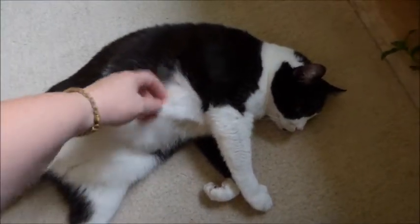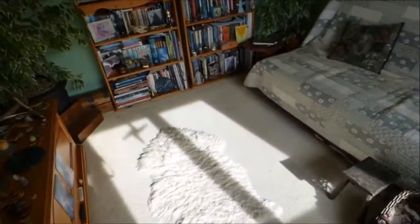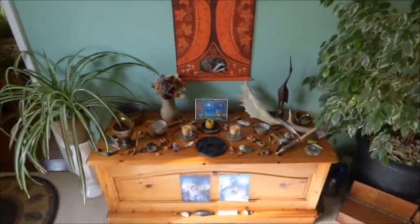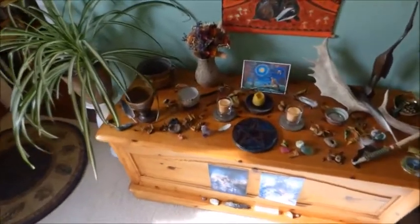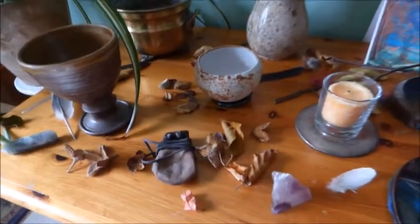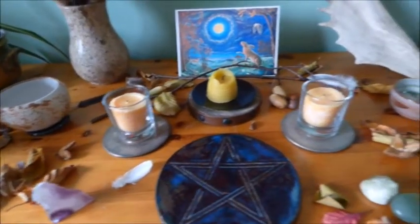So this is a space for me and the cats. It's the warmest room in the house. It's great for just relaxing, for reading. This is my indoor altar space. Currently all decorated with the leaves and beech nuts and other bits and bobs from the garden that kind of correlate to the season.